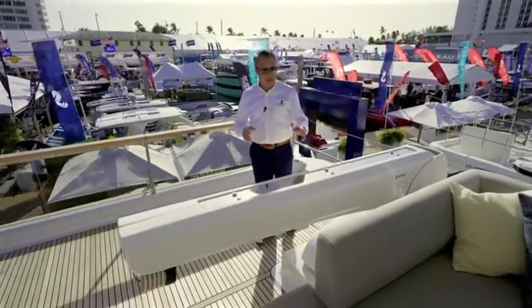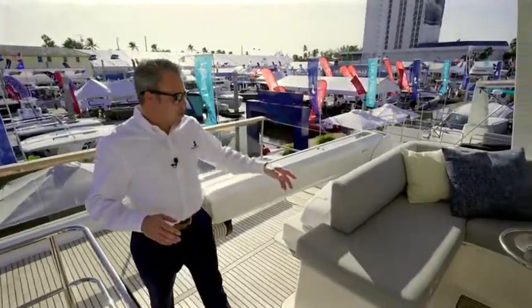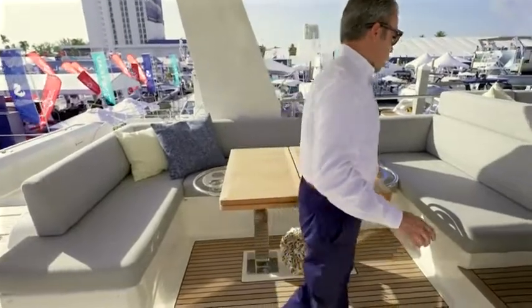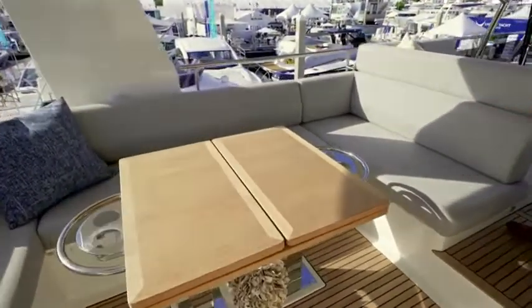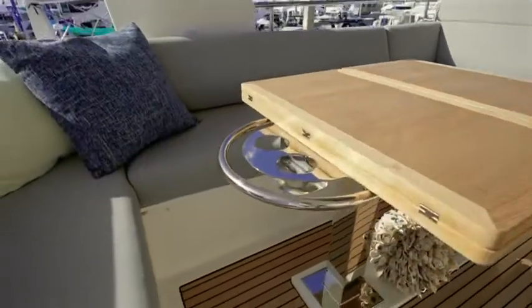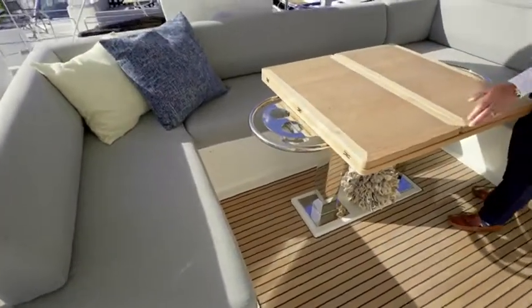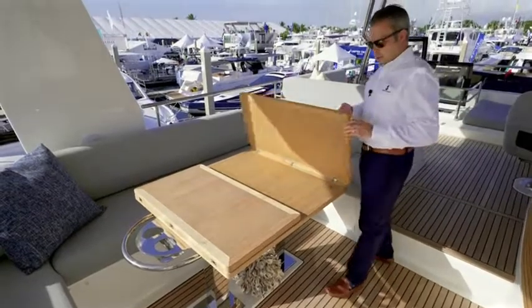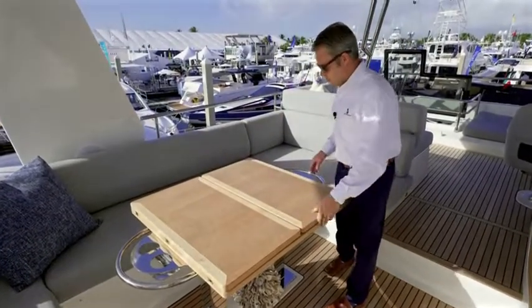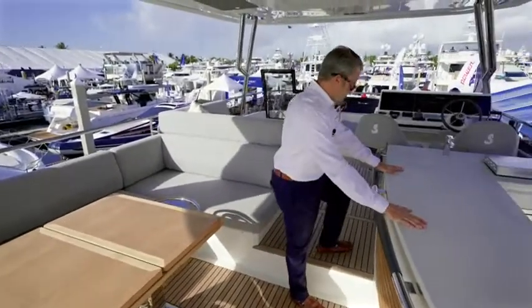Now let's look at some of the entertaining areas and lounging areas here, starting with an additional U-shaped seating area. This boat's equipped with our Dolce 51 fabric. That's an upgraded fabric on our trawler lines. Really, really comfortable. This table, more leaves. Simple, luxurious functionality there. Check out this wet bar.